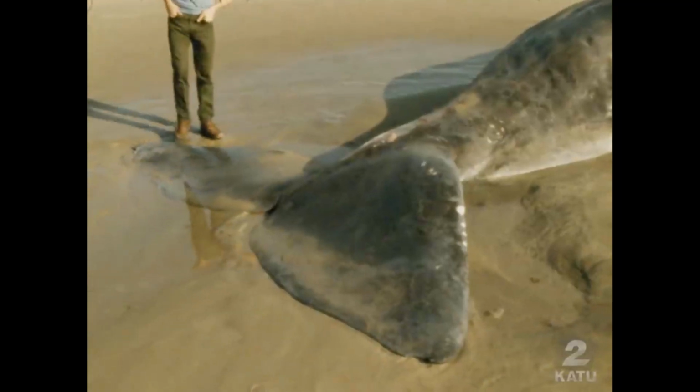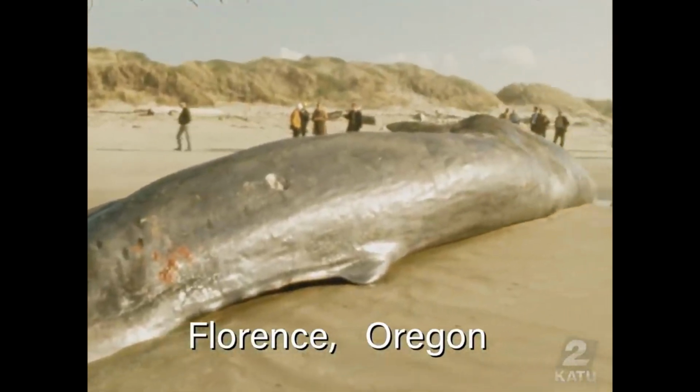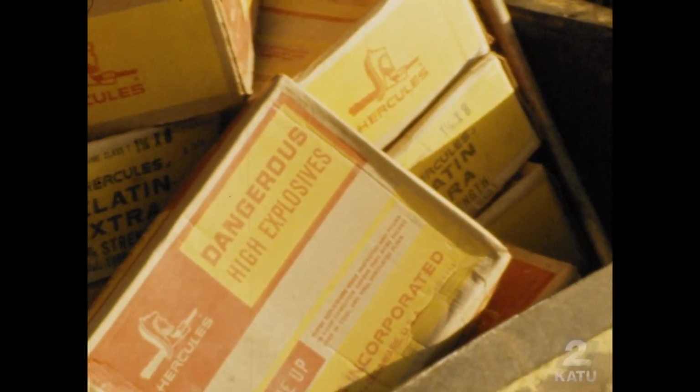Let's blow that thing up. In selecting its battle plan, the Highway Division decided the carcass couldn't be buried because it might soon be uncovered. It couldn't be cut up and then buried because nobody wanted to cut it up, and it couldn't be burned. So dynamite it was, some 20 cases or a half-ton of it.